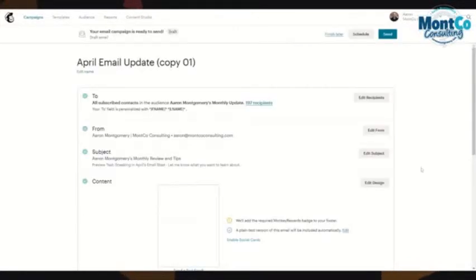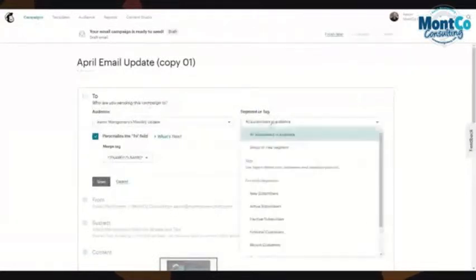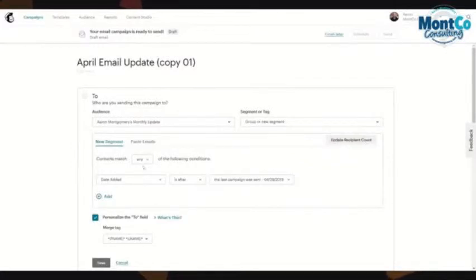All right, so here I want to go in and I'm basically sending the same email, and I can make a few changes to it, but I want to segment this a little bit more. I'm going to make a new segment, go to campaign activity, and pick all of the people that did not open the email that I'm duplicating here.